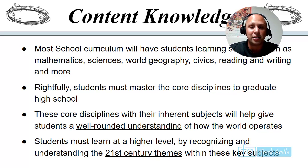Rightfully, students must master the core disciplines to graduate high school. So we get that. Okay, students have to master this. I'm not saying no. These core disciplines with their inherent subjects, for example, math's inherent subject would be algebra, geometry, etc., will help give students a well-rounded understanding of how the world operates. Students must learn at a high level by recognizing and understanding the 21st century themes within these subjects. So within all of these subjects, there's 21st century themes that you can find.